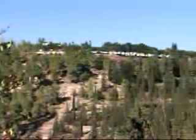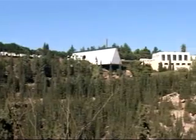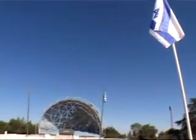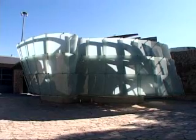At the end of the forest road, you get to Mount Herzl, where you can visit the Yad Vashem Holocaust Memorial, the National Cemetery where Herzl and the nation's leaders are buried, and the Herzl Museum.